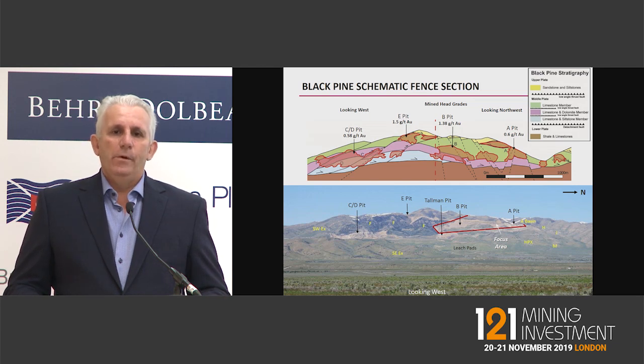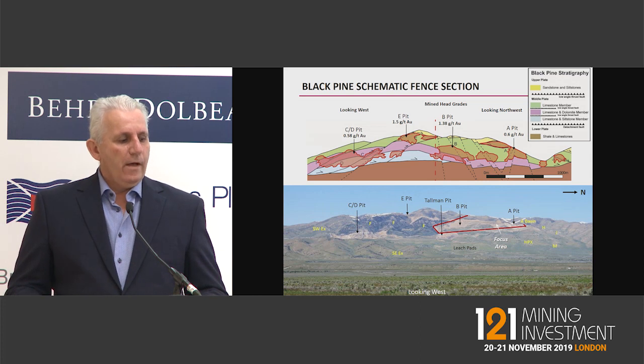This slide's really important. You'll get a sense of the scale of the oxide system. The photograph of the mountain in the bottom is taken 18 kilometers from an interstate highway. The mountain is the oxide target. It covers a 12 square kilometer drill-confirmed oxide gold system that was never drilled deep enough.